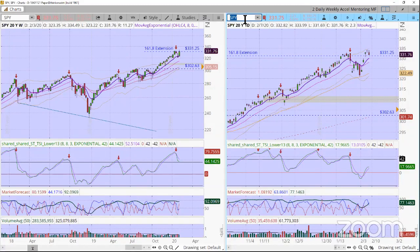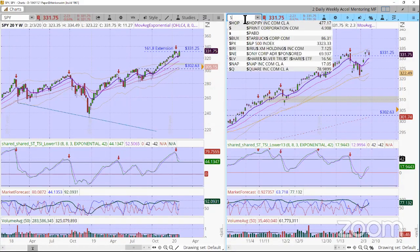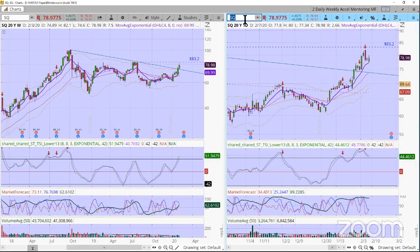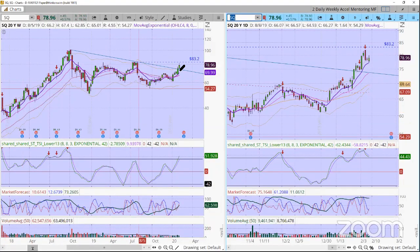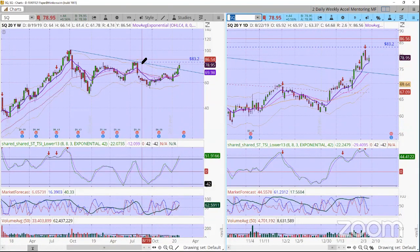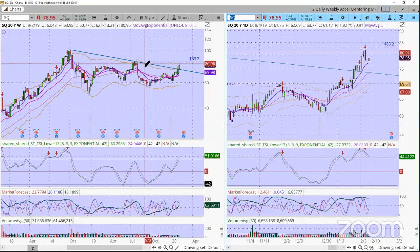So what stock do you have to first look at today, Steve? I have Square Inc., SQ. Okay. And we should first look at the long-term chart, the weekly chart. Okay, it's on the left. Yeah, and what we see is this week we're approaching that overhead resistance. And then we had a pullback starting Wednesday.